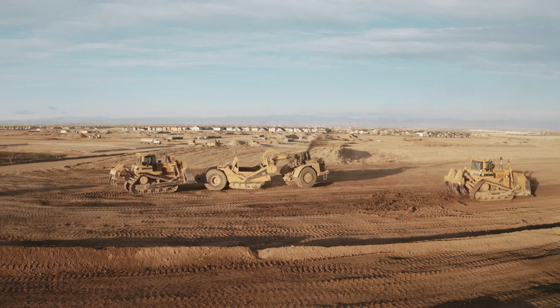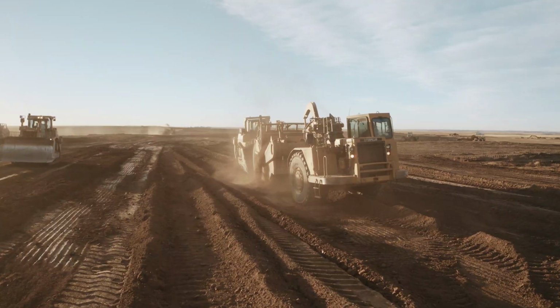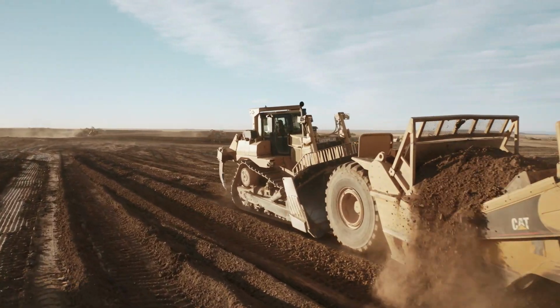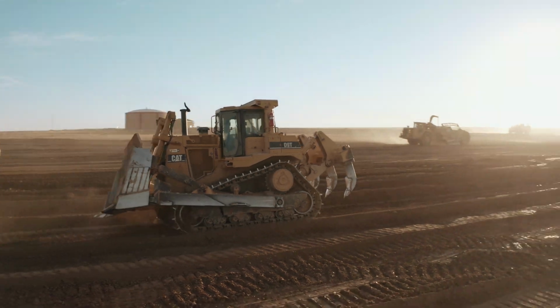These are push cats. They're loading 631 scrapers right now. Most of them are rebuilt E models. Some of these scrapers have about 70,000 frame hours on them. It's crazy. They use D9Ts. Bemas likes later model or older equipment because they don't have to worry about emissions, this and that.